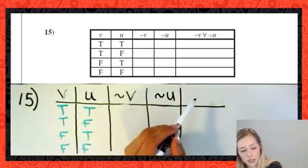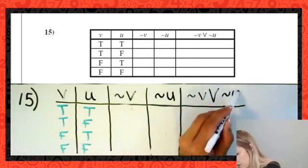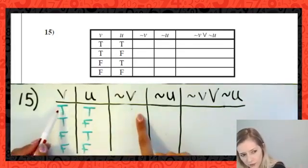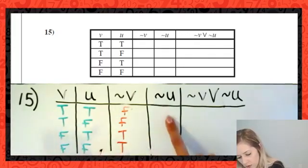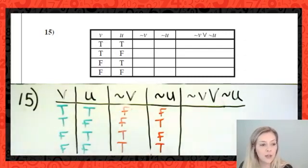And here we're, of course, looking at disjunction. And we're required to have not V and not U. So I've just kept the values that are given to me. So now I look at not V. We talked about that really quickly before, so it's just the opposite. So I'll fill that in really quickly. False, true, false, and true. Again, just the opposite of what I have in my first 2 columns.